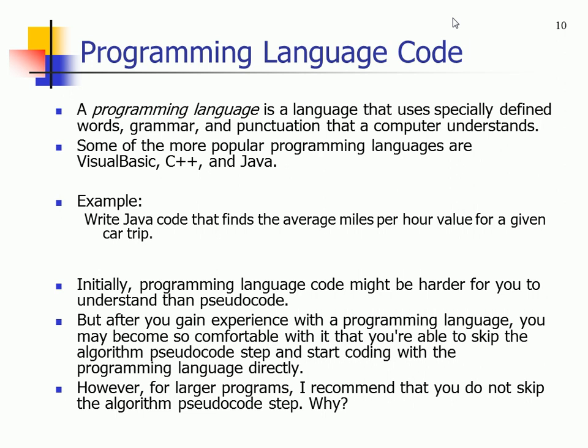But in the real world, if you write complex programs without thinking about it first, you can be like me, rewriting the database program 3 times. Okay? All right. However, the larger programmers recommend you do not skip the algorithm because it's like the blueprint. If you just build a house without designing it first, you're going to have some serious problems.